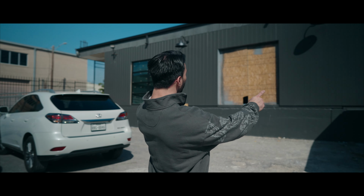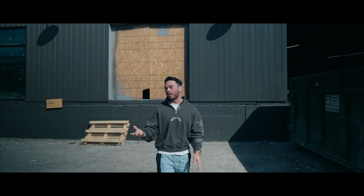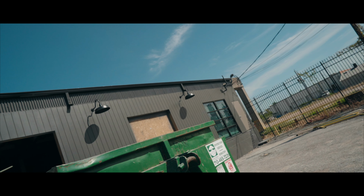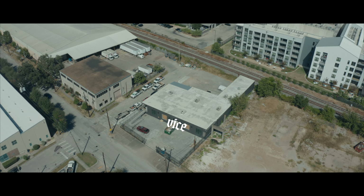As you can see, we went with iron ore. It's a kind of shade of charcoal. We wanted the building dark, but we didn't want the typical cold black, so it's a warmer hue. We got all these cool light fixtures, and when we're ready, you will see VICE across the entire building, which is going to look really badass.